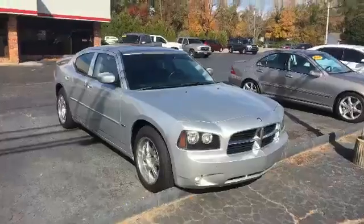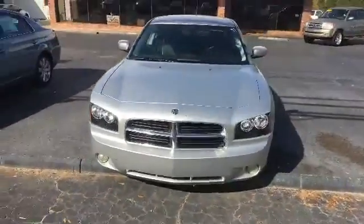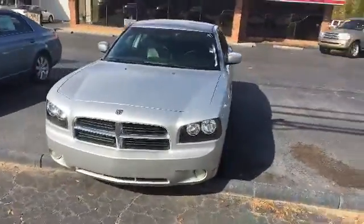So here it is, 2008 Dodge Charger here at Lagrange Toyota. Real nice car all around. As you can see, it is the SXT package. Now, you do have the Hemi engine in this also. So we're going to do a walk around to the outside, and then we'll go on the inside.